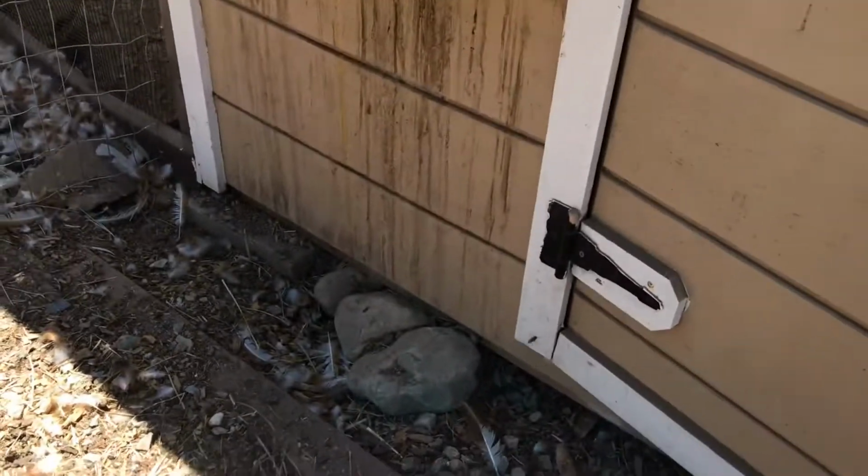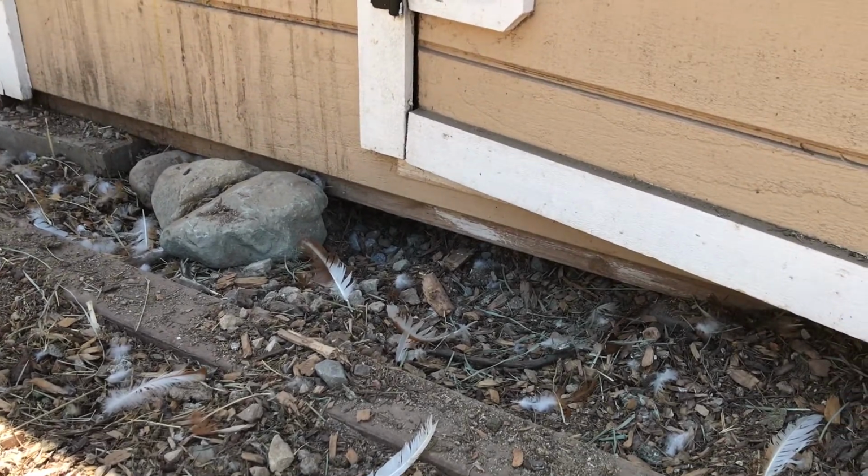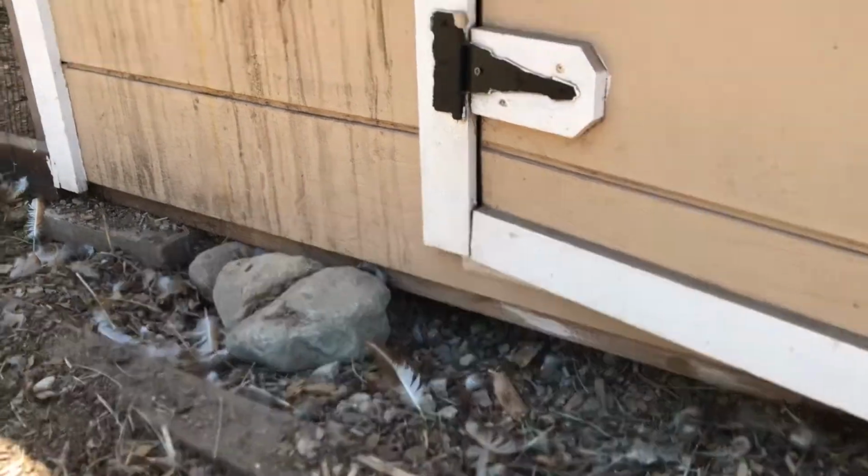My theory is that I did see skunks go under here the other night, so there's a chance they went under there and then came out somewhere over on the other side, which is very likely and plausible, then went around there and through the chicken door. Now this wouldn't really be an issue if I had brought the eggs in, but I still don't want any skunks rummaging around in the coop looking for eggs.